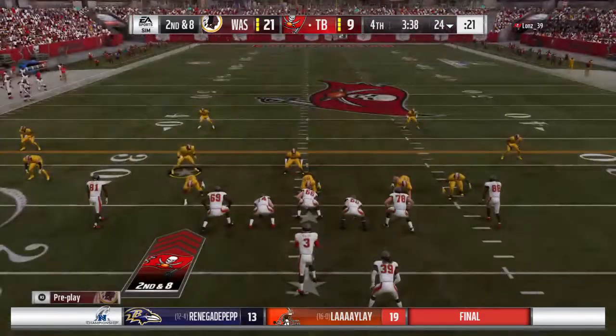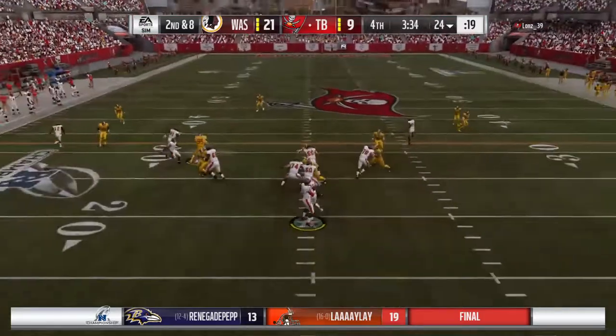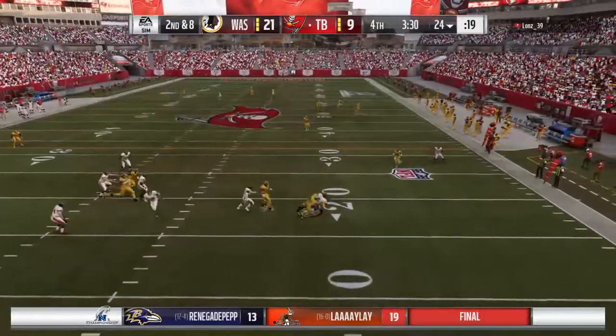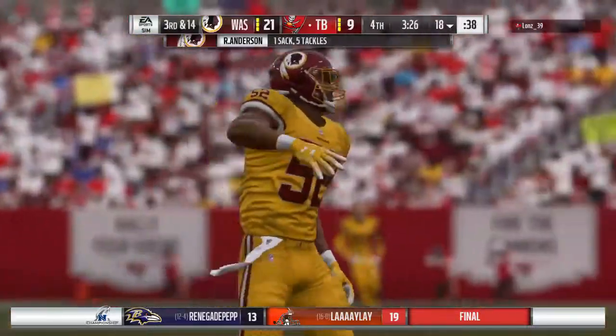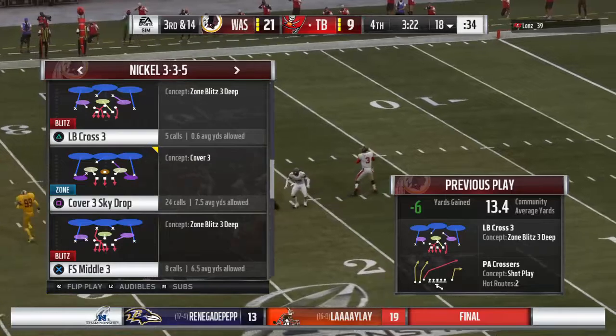Don't save it for the second touchdown. You got the first one for the second one to even matter. Off the play fake, Winston, escaping the pressure right. And he can't find a receiver, and he's brought down. Ryan Anderson leading the surge there. He drops him for a loss of 6.